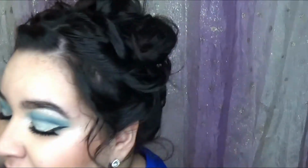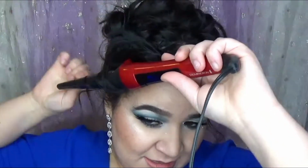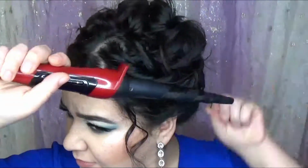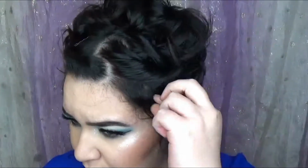Not super mad at it. I don't know how I feel about it because I kind of don't like it, but I like it. Does that make literally any sense at all? Kind of like it, but I feel like, I don't know if it's the middle or the sides, but I feel like I would have to fix something in order to like really like it. Does that make any sense?